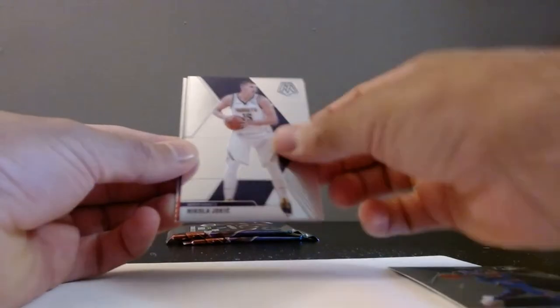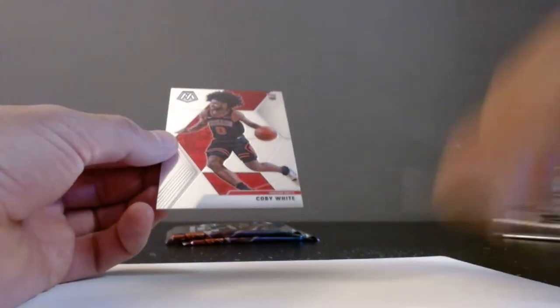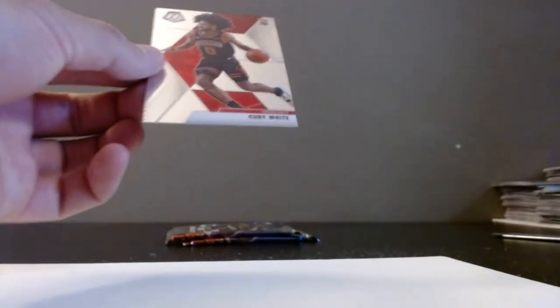Julius Randle, the Joker. We have a Jam Master for the Magic, Aaron Gordon. And we have another Kobe White for the Bulls. Kobe White.